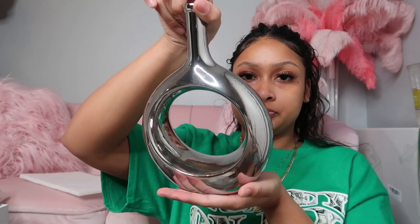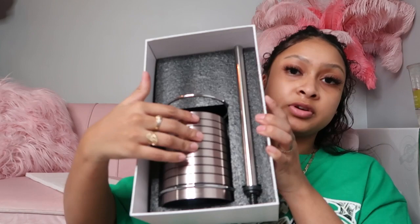It's so cute. These are the greenery that's going in this vase. So just a silver toilet cleaner. From Home Goods, I got this white mat. I got this other plant holder, a stackable container, and I think I'm gonna use this for like Q-tips, cotton swabs, and stuff like that.